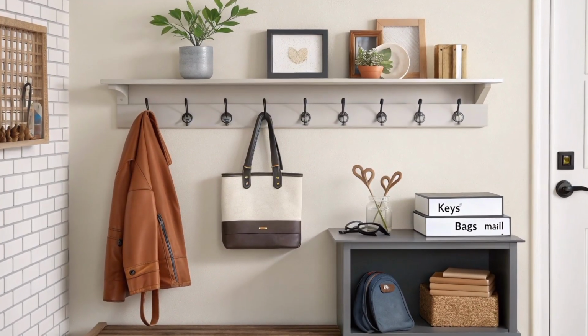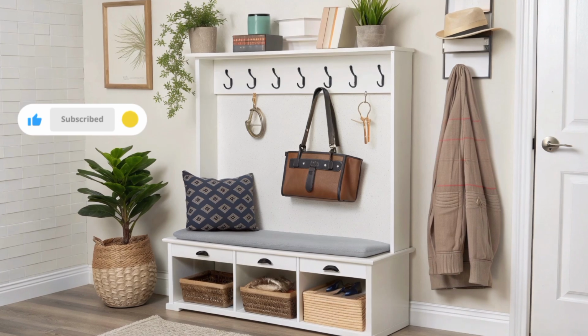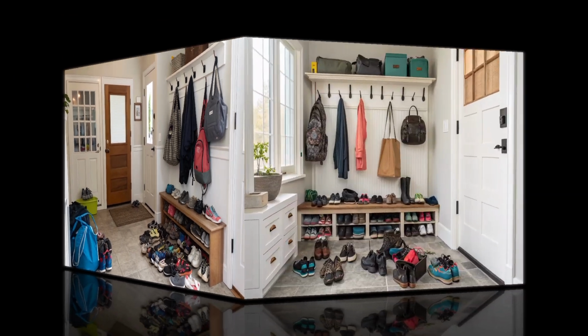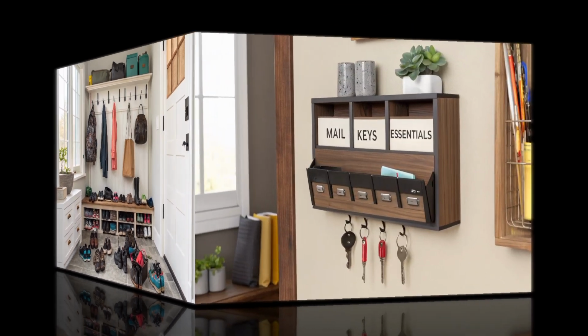Create a drop zone near your entrance for daily essentials like keys, bags, and mail. Without a designated spot, these items can easily create clutter around the house. A small tray on a console table or a wall-mounted organizer can keep everything in one place. This simple habit prevents things from piling up and helps you maintain an organized and clutter-free entryway.